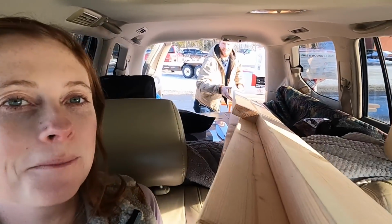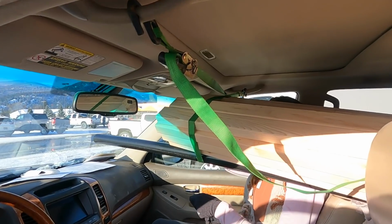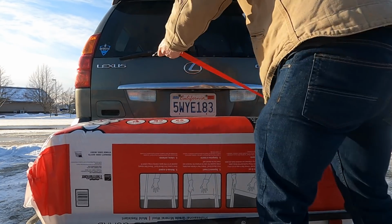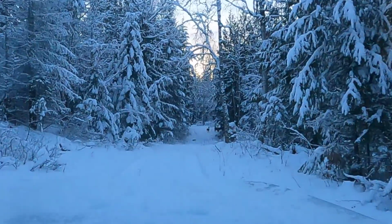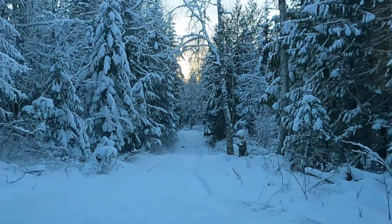I underestimate this Lexus every single time. It fits, so we went back in for more stuff. I don't know if you guys can see it, but we have some visitors up there.